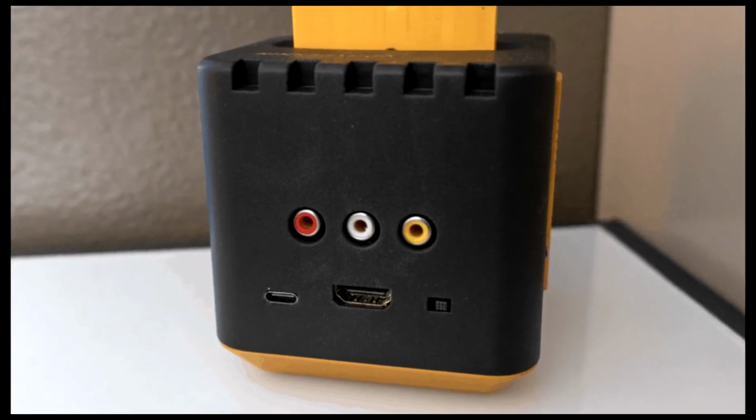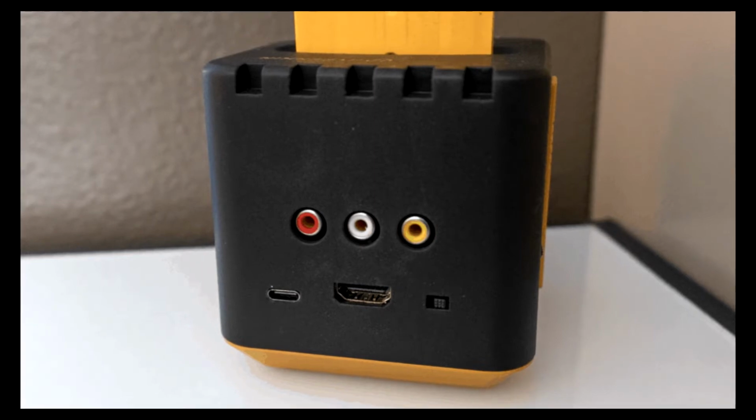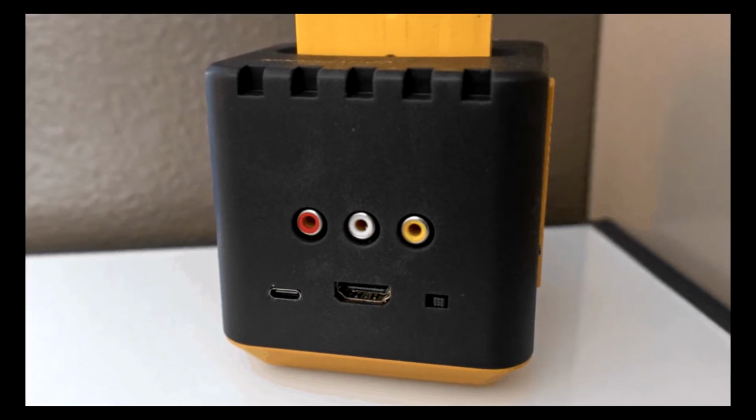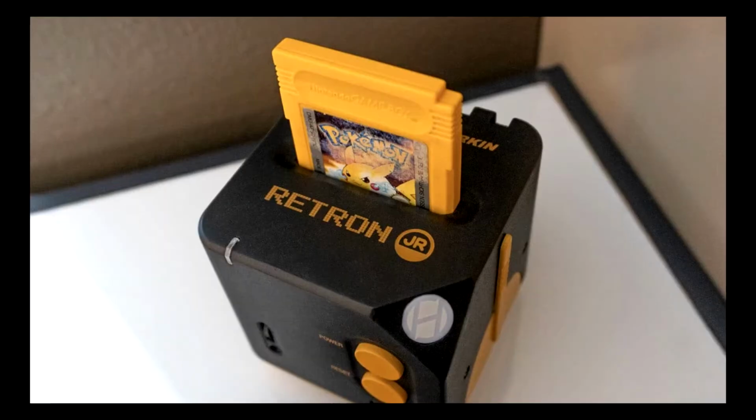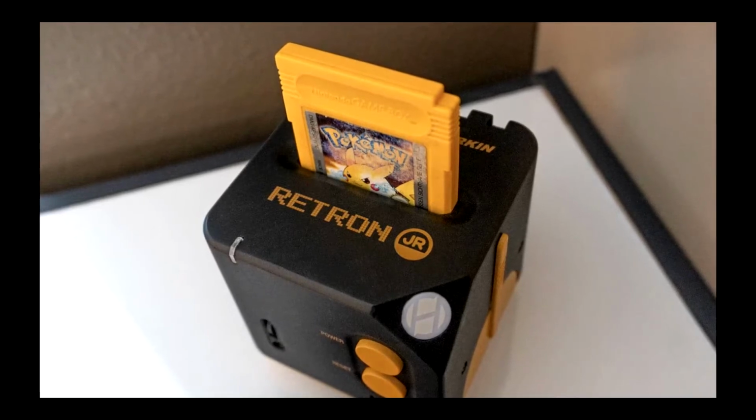If HDMI isn't your thing, it comes with the old school composite cables too, allowing you to connect it to your giant old CRT TV. It connects to your wall via USB-C, so it's not battery powered.